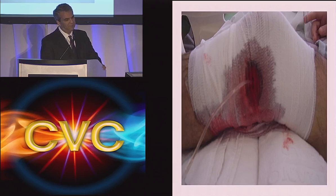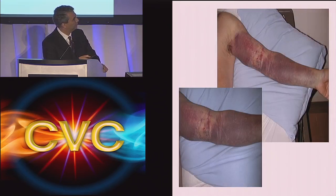So this is what we see there. The nurses trying to hide the bleeding of your puncture site, and this is what we see the next day when we get there to see the patient. Or sometimes during the night, they come to withdraw blood samples, and then next morning when you go back to the hospital, this is what you see.